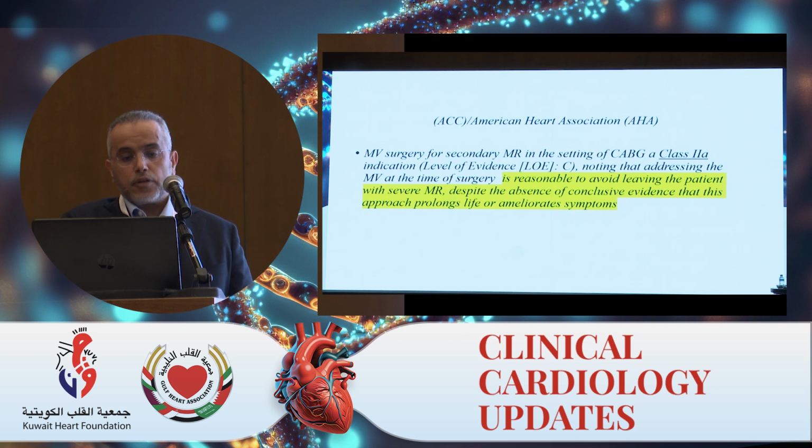And that's why, if we look to the ACC guidelines, it clearly says MR in the setting of CABG is class 2A. Basically, it is reasonable to avoid leaving potentially severe MR despite the absence of conclusive evidence that this approach prolongs life or improves symptoms.